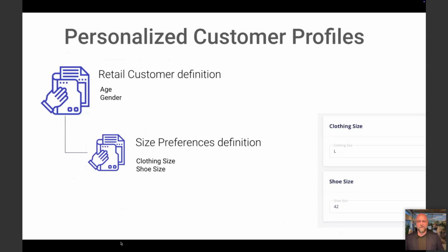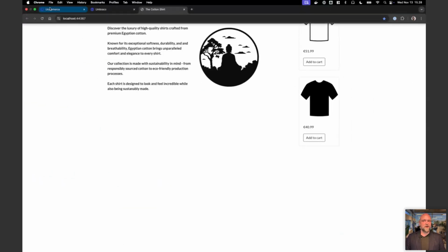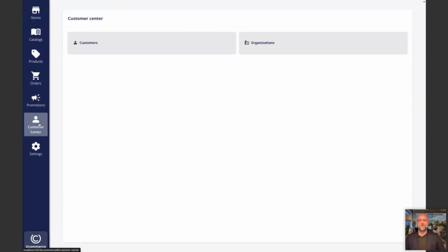Let's take a look at what it looks like inside of Ucommerce. So we navigate back to Ucommerce, and we find the customer center here. And you'll notice there are two areas, and don't worry about it. We'll talk about organizations in a little bit. This is where it gets super interesting. But let's start with customers.